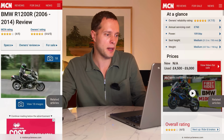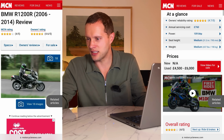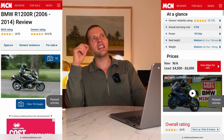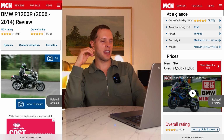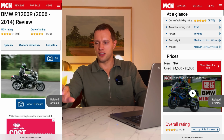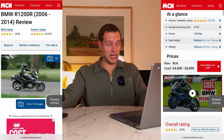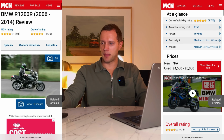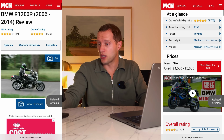BMW R1200R. This is 2006 to 2014. It's 109 horsepower. It's 198 kilos. But there is one thing that scares me. This is on MCN. They always write the annual servicing costs, and usually it would say £230 a year, £180 a year, something like that. Here on the BMW R1200R, MCN say that the annual servicing costs £760 a year. I hope that's a typo, because otherwise that is a colossal amount of money to be spending every year. It gets good results though on reliability, 4 out of 5. Owners rate it as 4.6 out of 5.